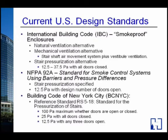In the U.S., there are several different levels of design standards, from the building code, the most commonly used one, the International Building Code, which defines stairs as being smoke-proof enclosures. There are three alternatives recognized, but by far the most commonly used alternative is stair pressurization. Natural ventilation requires an exterior balcony. Mechanical ventilation requires the use of a vestibule, and architects don't want to give up the space to do this. The NFPA also provides their own requirements with regard to pressurization systems, and in many cases there are unique local requirements, such as the New York City Building Code, which has its own unique twist on stair pressurization.